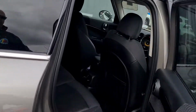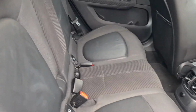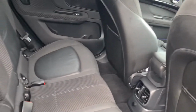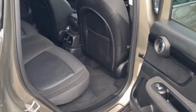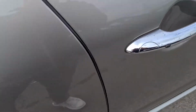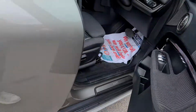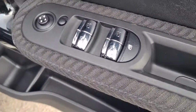Inside the back of the car, you've got your leather seat pads with your fabric bolsters, and they're all in great condition for you as well. And you've got quite a bit of room in the back for your back seat passengers. It's keyless entry. You've got a little button here for the keyless entry on it, make it easier for you getting in and out. You've got 4 electric windows, which is all operated through your driver's door.